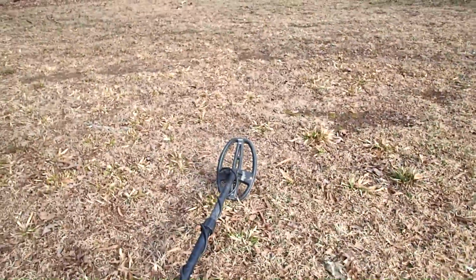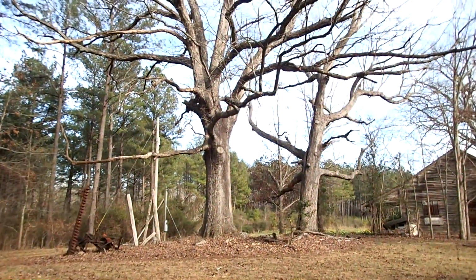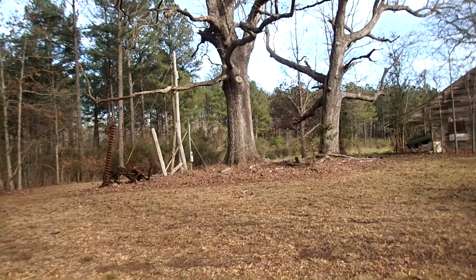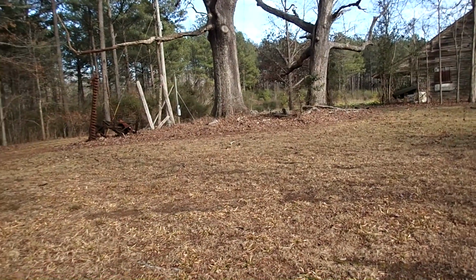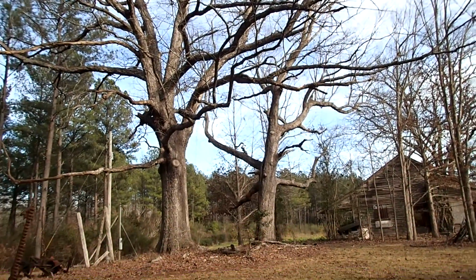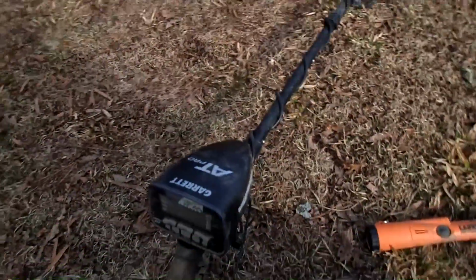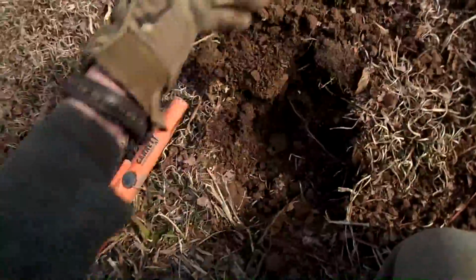I've searched all around those big trees right there and dug my wheat penny on the other side. But besides that, it's quiet. So it's gonna be tough hunting at this place, but I might be able to pull out some silver for y'all, or an Indian head penny or two. If it's out here, I'll find it.